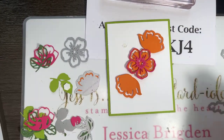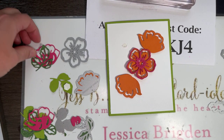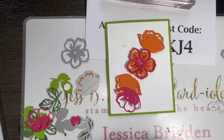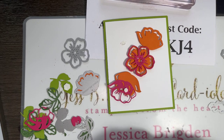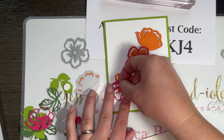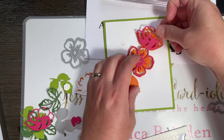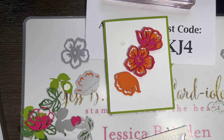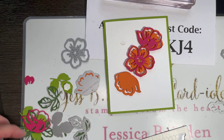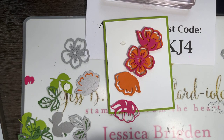Okay. So then we'll grab our mini glue dots. Actually, I've got my mini dimensionals. I think these will work on here. Oh yeah, those will work perfect. I can actually put 2 of them on there. I just love that pop of color in there behind the overlay. I like that. You've got your bold flower and then your delicate one too. All right, a couple more minis here.